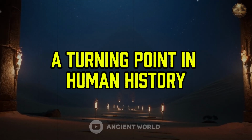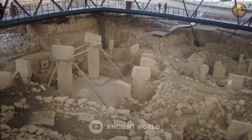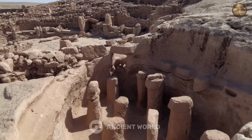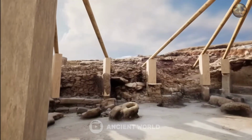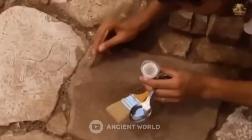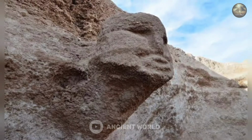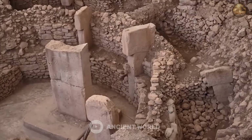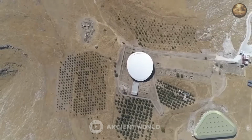A turning point in human history. When the human face statue at Karahantepe was announced, the entire global archaeological community was buzzing. For most of the public, it was just a strange and beautiful discovery. But for scientists, it was something that shouldn't exist. Because if its date is accurate, our entire understanding of human history will have to be rewritten.